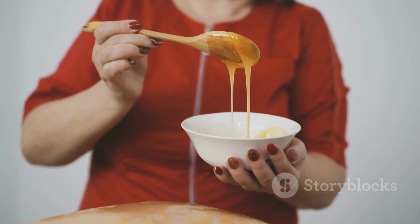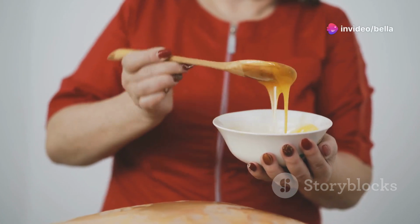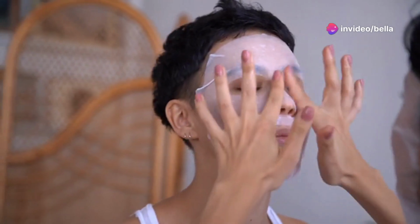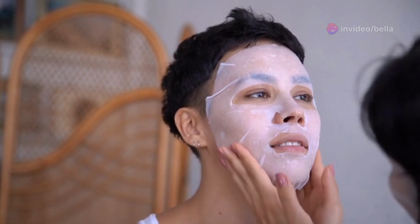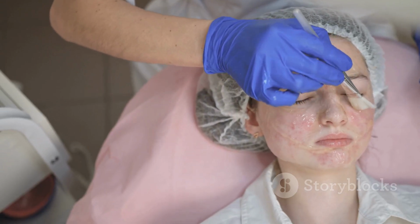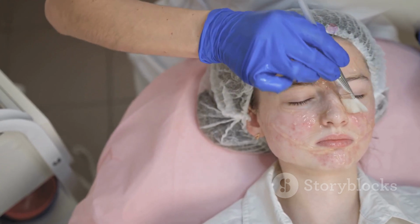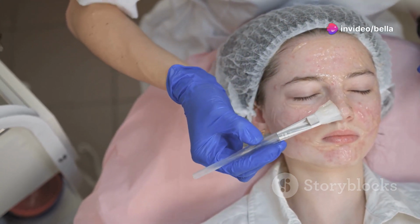First and foremost, honey is a natural humectant, which means it attracts and retains moisture like a magnet. This makes it incredibly hydrating for the skin, leaving it feeling soft, supple, and oh so dewy. But that's not all. Honey is also a natural antibacterial and antimicrobial agent, making it a fantastic ingredient for those with acne-prone skin.